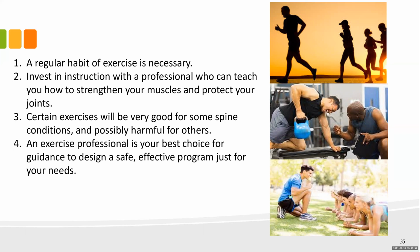But once you build a good muscle structure, I spend maybe 30, 40 minutes at the most in the gym, and all I do is strength training. So regular habit, invest in instruction. If you don't know how to do it, hire a trainer. I know you guys are getting ready to start a program of exercise with the practice. That's awesome. But you want to have somebody that can teach you how to strengthen and protect your joints at the same time, especially as we age.